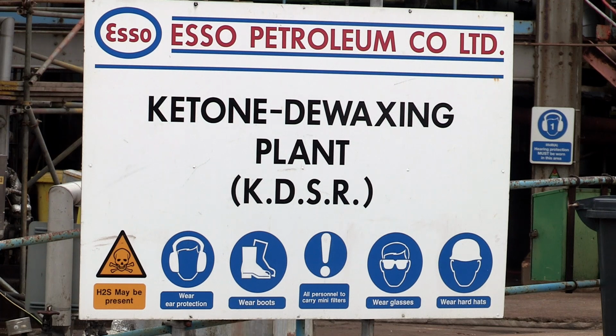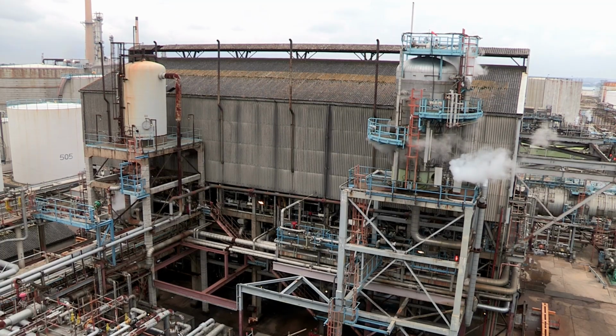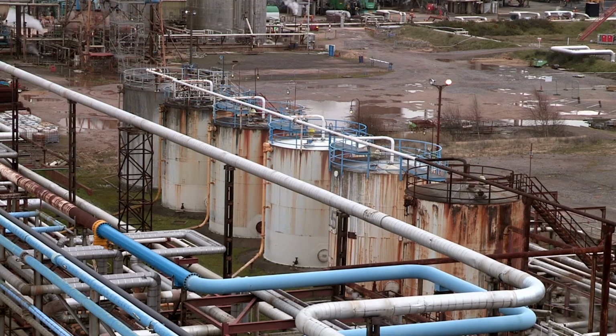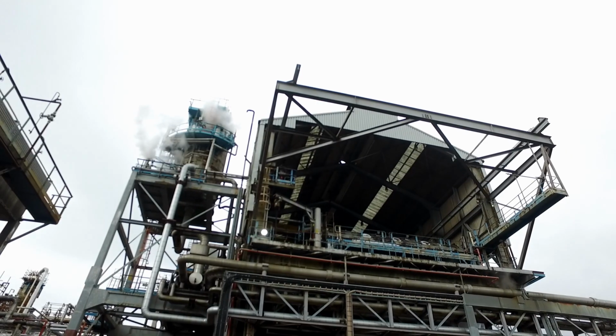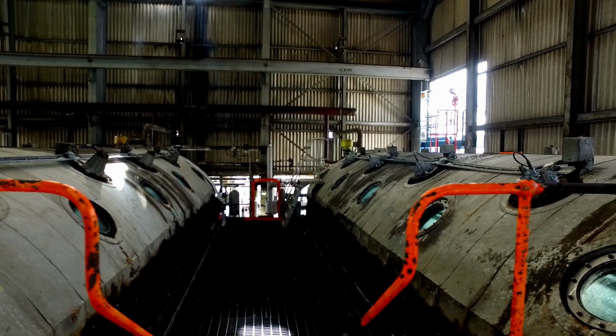The second unit on Lubes is the Refrigeration and Filtering KDSR, Ketone Dewaxing Stirling Refinery. This unit takes its feed from Enza via tankage and mixes it with ketone solvent, which is then cooled down and passed over 6 large rotating filters.